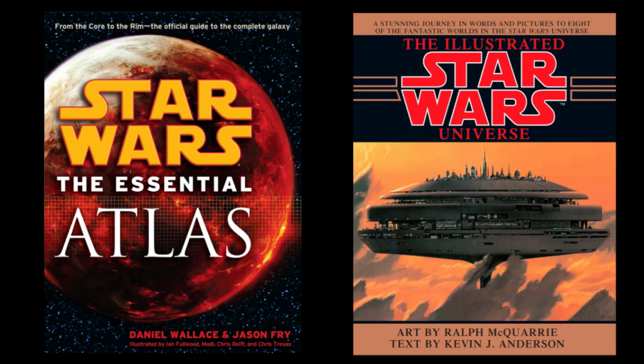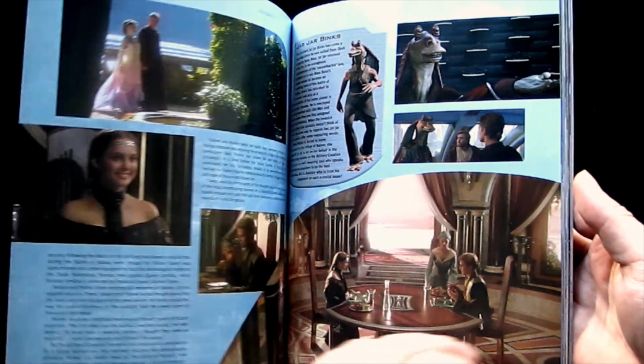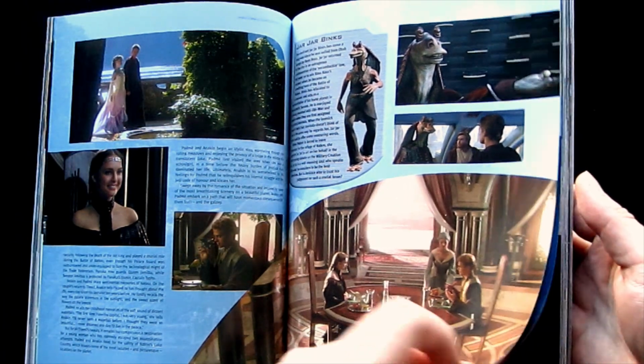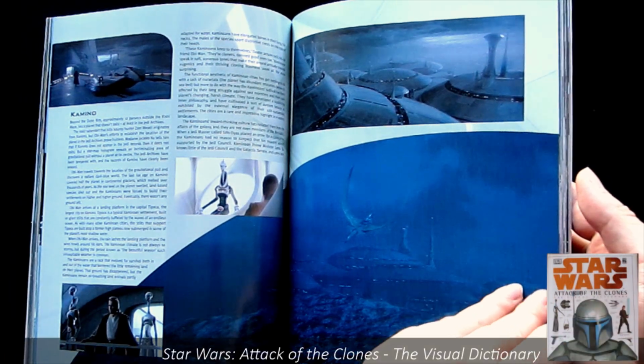But again, there are already other books that do this sort of thing a million times better, e.g. the Essential Atlas or the Illustrated Universe. And so even though I actually liked the book introduced me to little tidbits I didn't know, it's just not worth it. Compare this book to the Attack of the Clones visual dictionary.